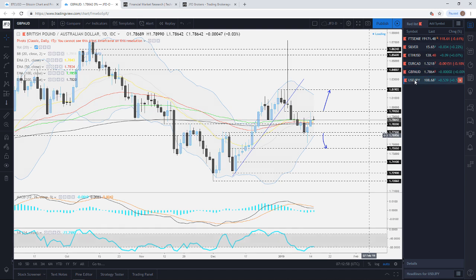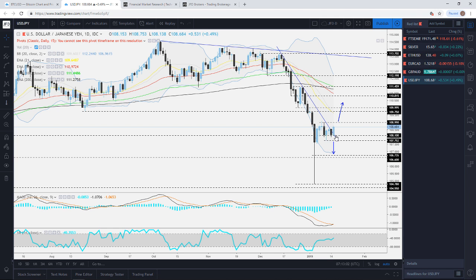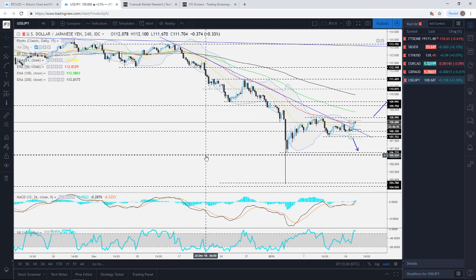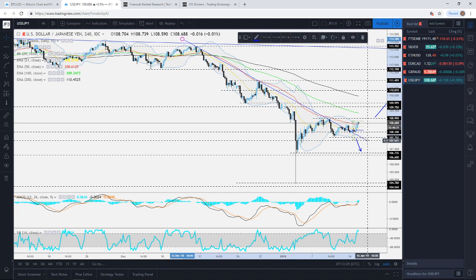And the last pair I wanted to quickly touch on is USDJPY. Now, I was talking about this one yesterday, and I was telling you guys to keep a close eye on it. We do have this downside resistance line running here from the highs of December, probably actually the 14th of December to be more precise. And actually, let me just jump back into the 4-hour chart on this one. So you can see that we had a nice break of this downside resistance line.